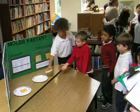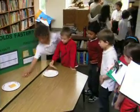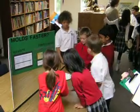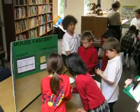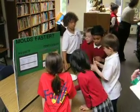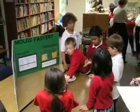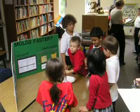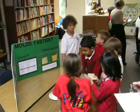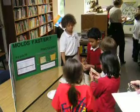Okay. All right. I'll let the kiddos take questions now. Did you use your hands to put the cheese on the plate and to put the cheese on the lid? Yes. Do you think it would be different if you didn't touch the cheese? Mm-hmm.